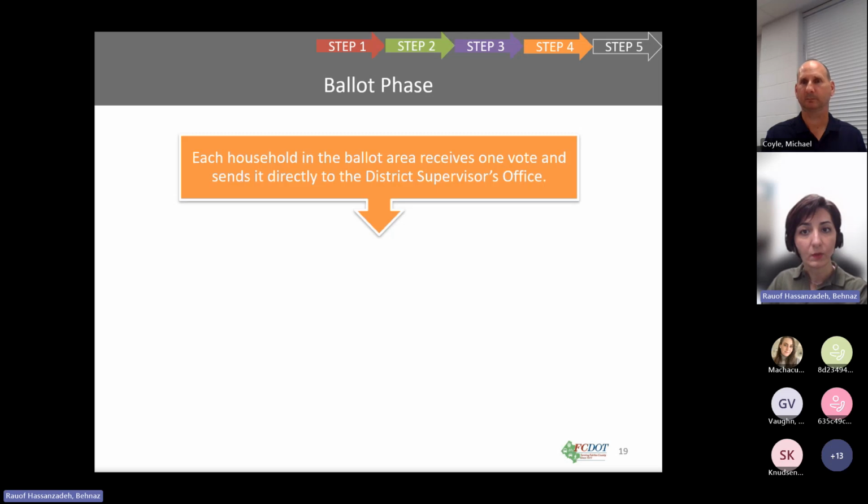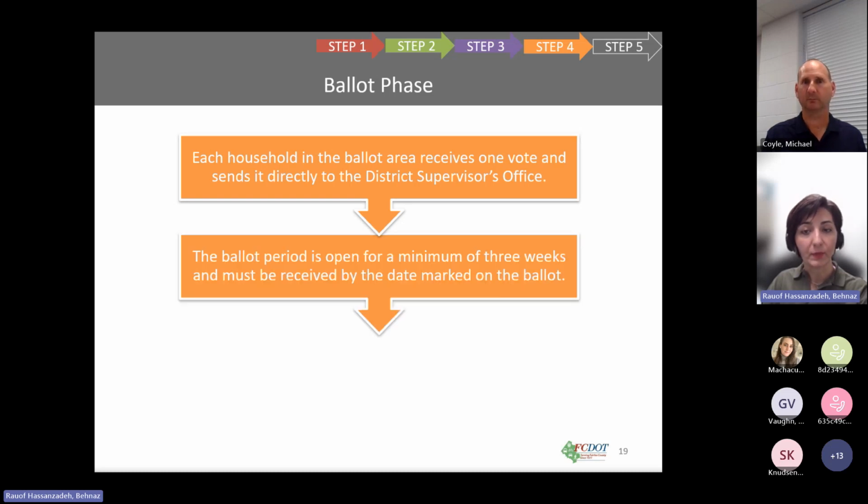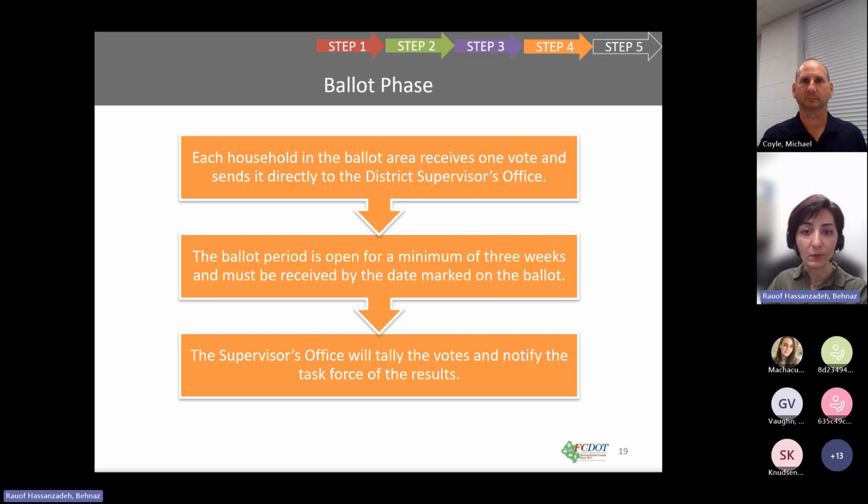Each household in the ballot area will receive 1 vote. They will need to send it directly to the district supervisor's office. The ballot period will be open for a minimum of 3 weeks, and the supervisor's office will tally the votes and notify the task force of the result.